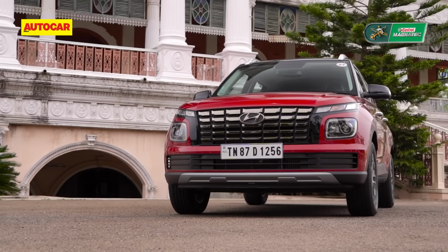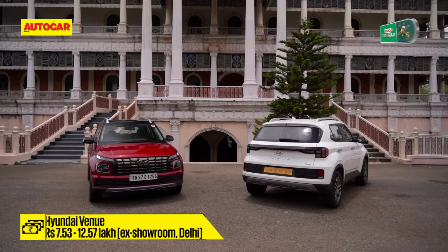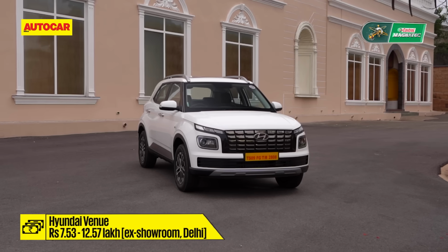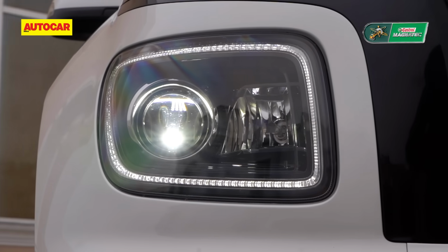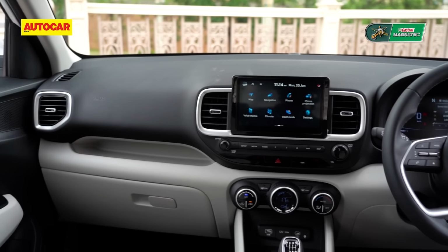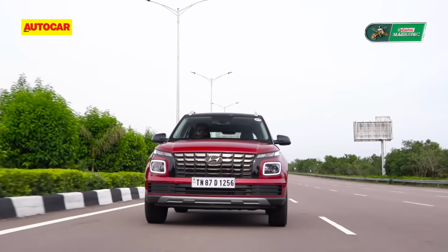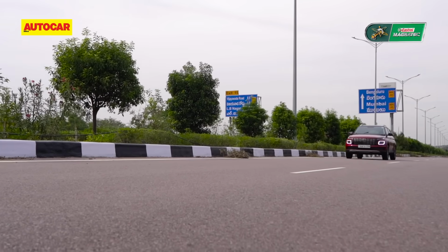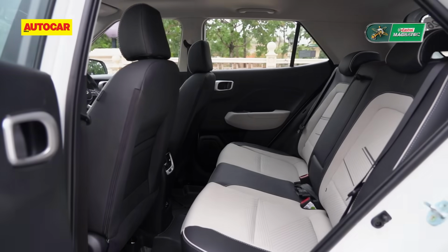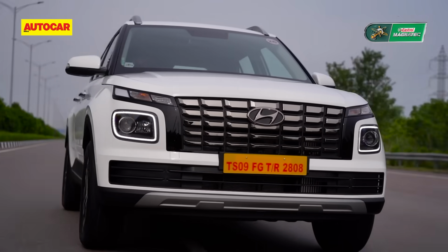With the facelift, Hyundai has refreshed what had become too familiar a face. Prices range between 7.53 lakh to 12.57 lakh rupees, which puts the Venue right in the mix of the compact SUV segment. With the facelift, the changes to the exterior have certainly given it a breath of fresh air. The added equipment list has made it stronger still, and the varied powertrain options, including a diesel engine, give it a strong edge. There's no diesel automatic, and it's not the roomiest of models for the price, but as a friendly urban drive, the Venue continues to work well.